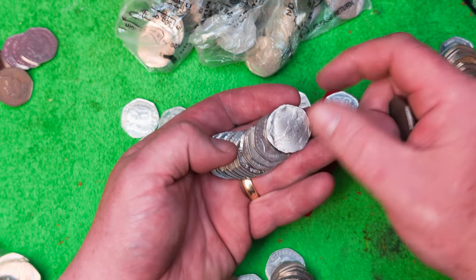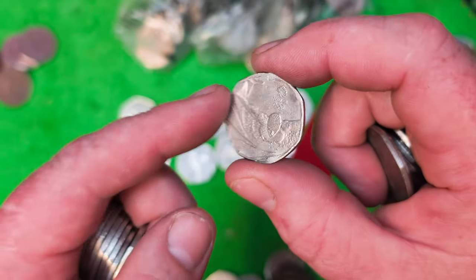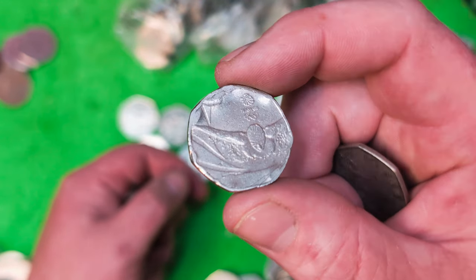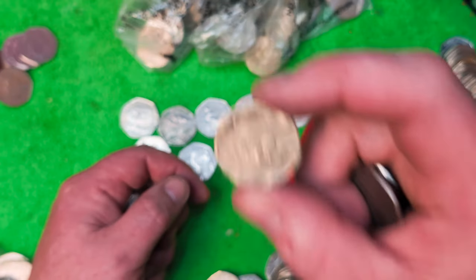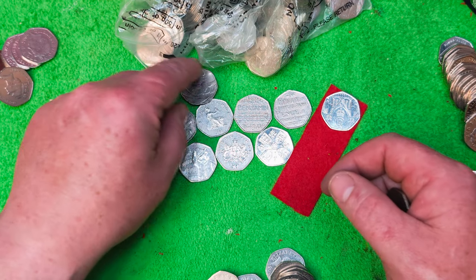Woo! What the hell has happened to that? Now that is Team GB, and as we speak, the Olympics are on. But I'm sure if you've gone through the hunt and found that, and didn't want it and thrown it back, and you see it on this video, let me know, because that is very unique. It has been battered, very much so.